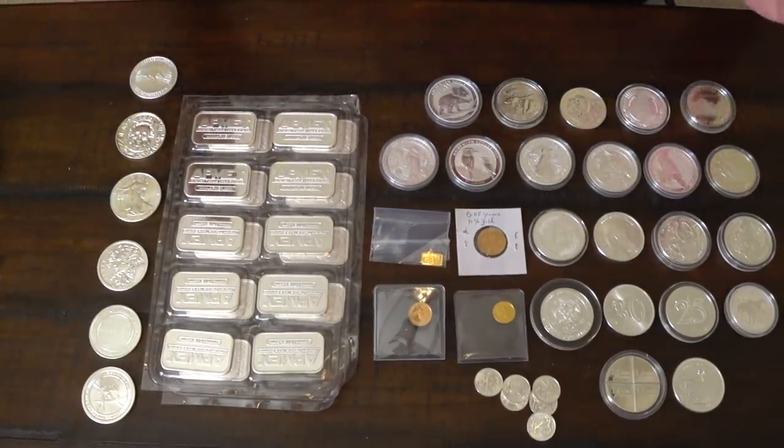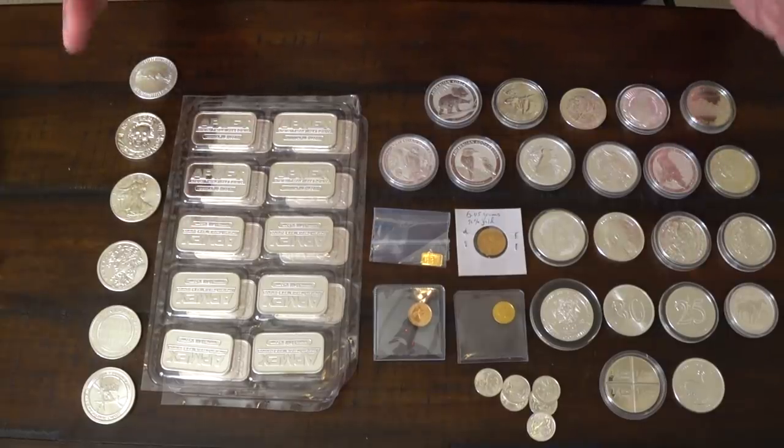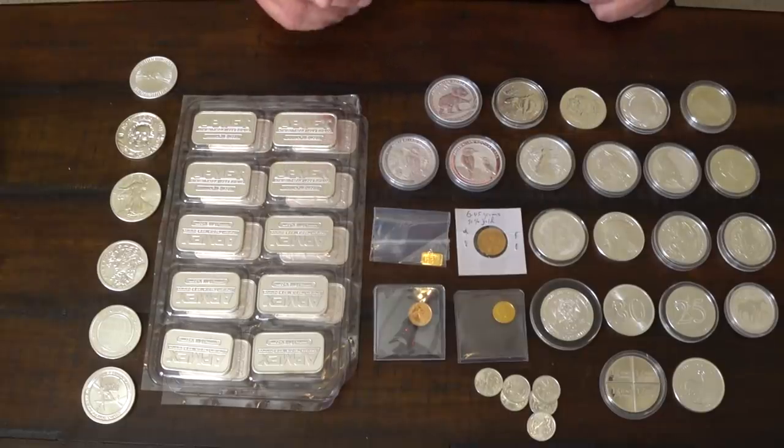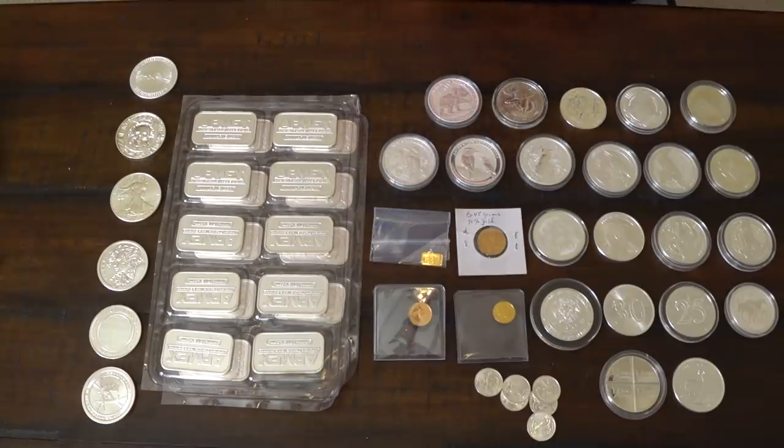What is unique about what is on this table at this moment is I've stacked all of this not just because of the silver content, but because of the art, what I consider art, the graphics on these coins. I have a lot of silver eagles. I have a lot of Canadian maple leaves. I have a lot of various coins. But sometimes I will go out of my way and buy a coin just merely on its artwork. I don't know how else to say it, because some of them are quite beautiful.